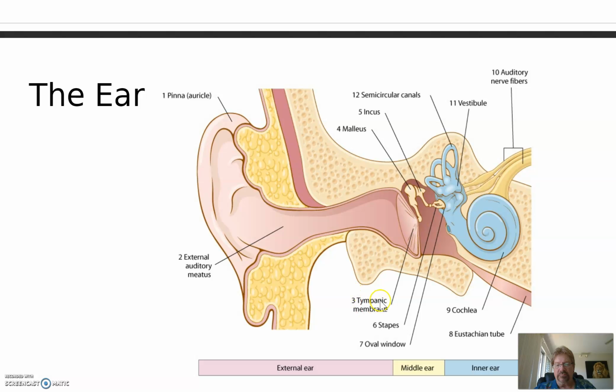Now, attaching to the tympanic membrane are three tiny little bones called ossicles. They're the smallest bones in the body. And they are the malleus, the incus, and the stapes. As air movements come in here, they cause the eardrum to vibrate. That moves these little ossicles. The stapes articulates with something called the oval window.